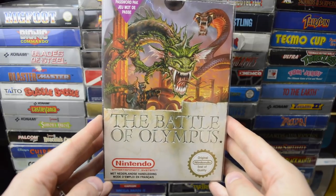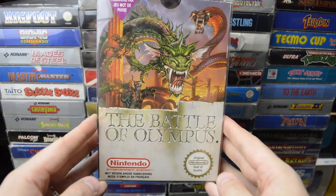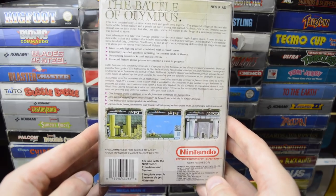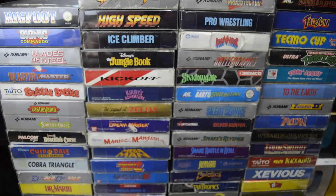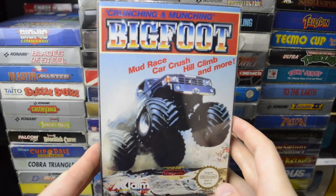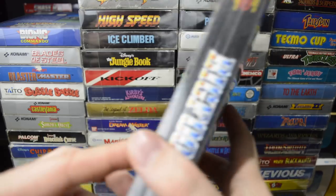The Battle of Olympus, fresh off the heels of Adventure of Link or Zelda 2, very similar kind of game with a side-scrolling adventure RPG sort of. Then we have Bigfoot. Not sure if the crunching and munching is part of the official name for the game.